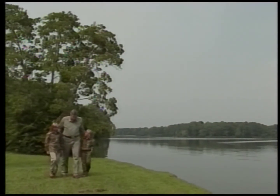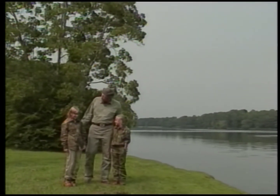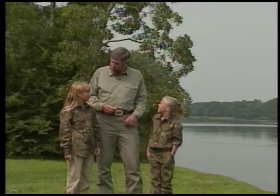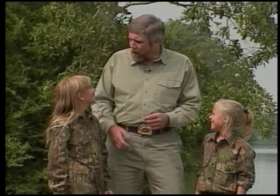Girls, we've got a big responsibility to preserve these wonderful outdoors that we have here today. We've got a job to ensure the future so that your children and their children have all the wildlife and the beauty of this great land that we have right here. Right, girls? Right, Dad. This is Rob Keck.